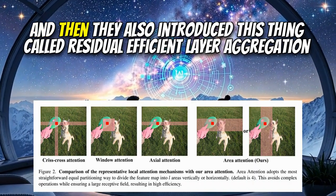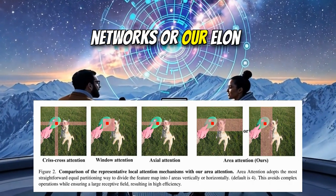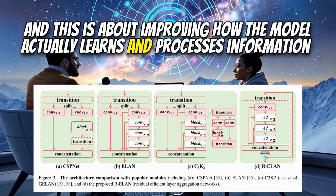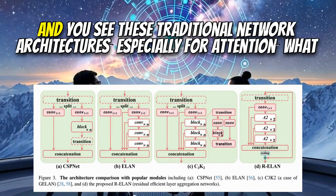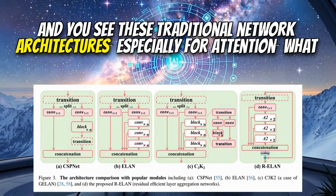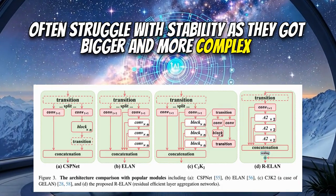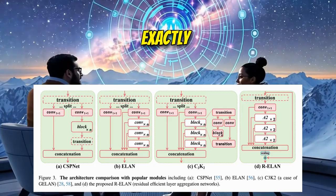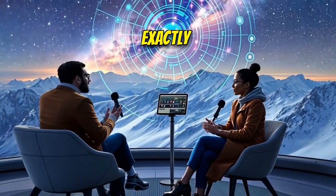Oh, very cool. And then they also introduced this thing called Residual Efficient Layer Aggregation Networks, or R-ELAN. This is about improving how the model actually learns and processes information. So R-ELAN is all about learning. Yeah, traditional network architectures, especially for attention, would often struggle with stability as they got bigger and more complex. Imagine building a skyscraper on a shaky foundation. It's all going to come crashing down. Exactly. R-ELAN connections are like support beams. They stabilize the training process. So it can handle the complexity of attention. Exactly.